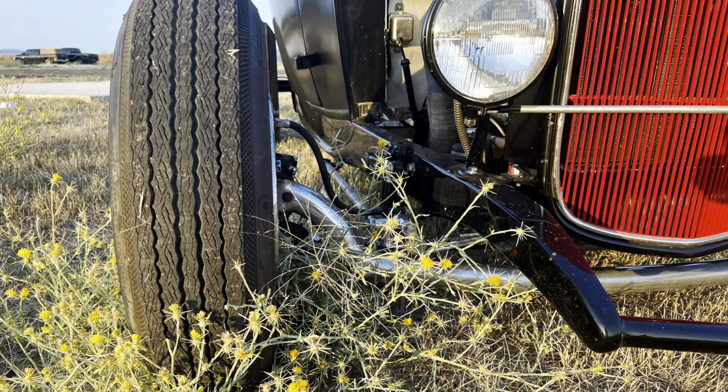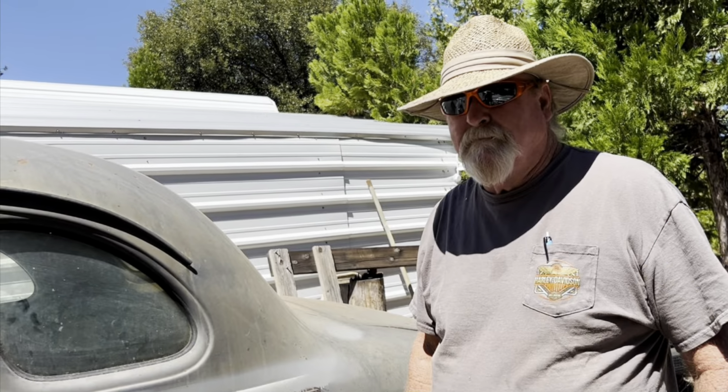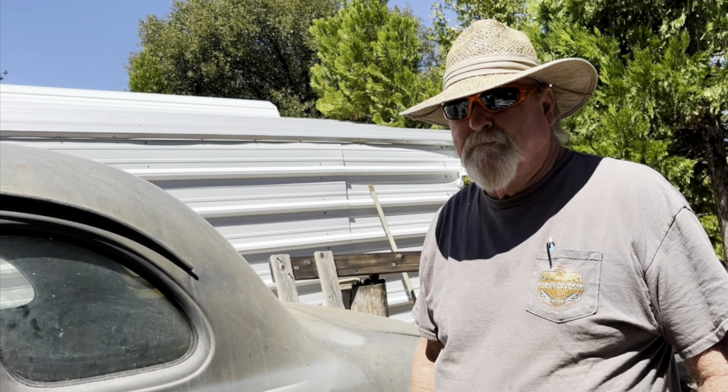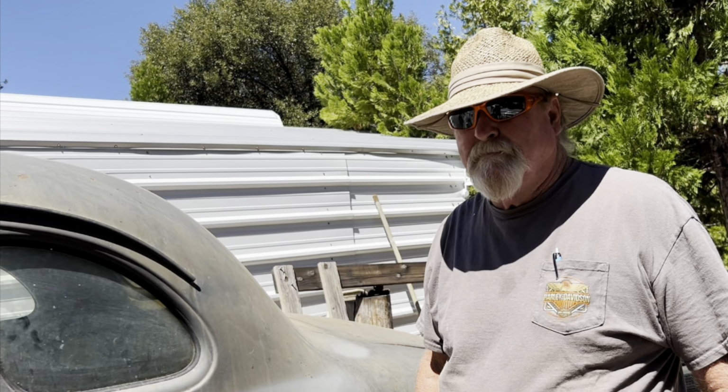Now, I didn't have my tow trailer with me or my truck to tow this thing home. So we bought the car from Toby Housley here, who agreed to tow it back to his place in Northern California, and Dad and I would pick it up at a later date.